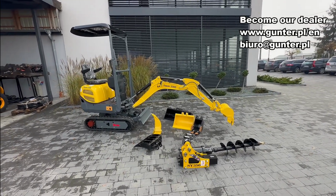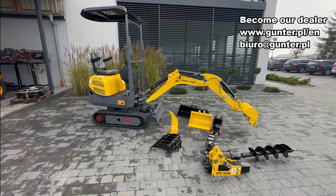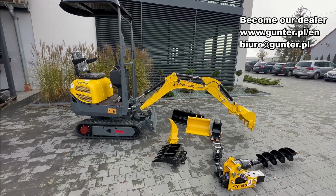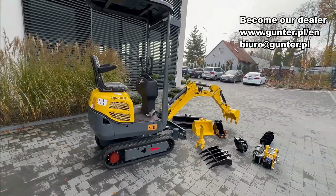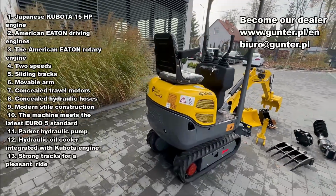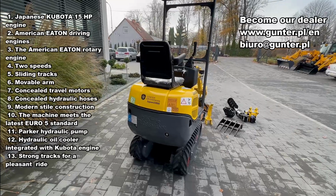This is our Japan 1000. We have produced this machine for a few years, and in every country we are selling a lot of machines like this. Why do we sell so many, and why is the quality so high? Because in this machine we are using really very high quality spare parts, like the engine.